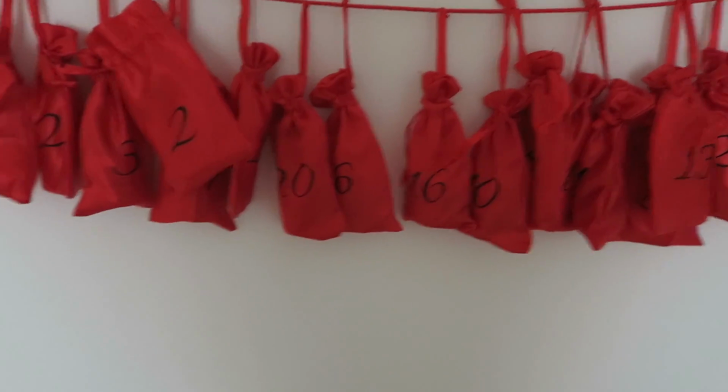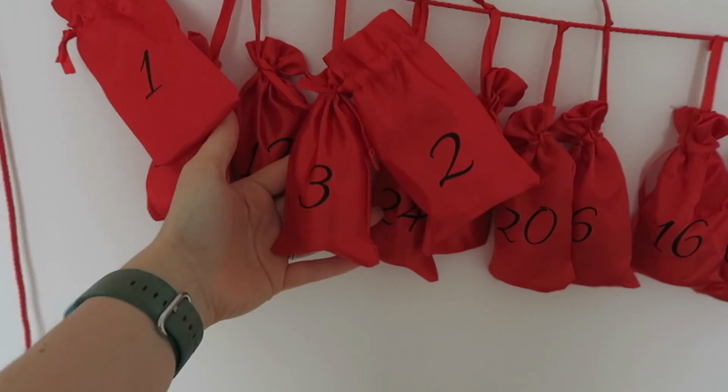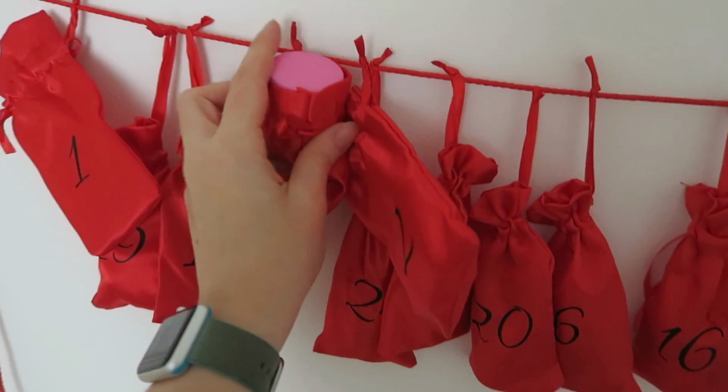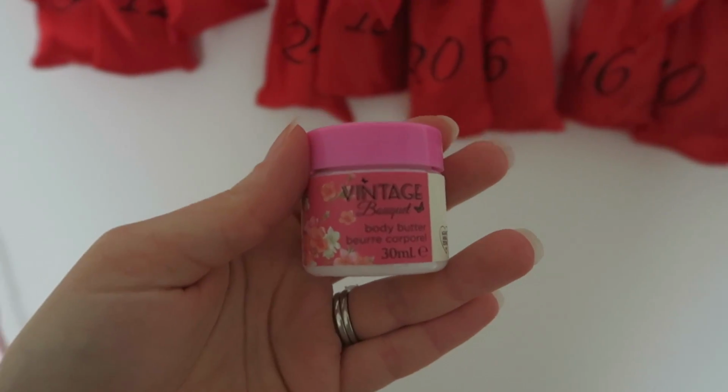Not only do I get to steal half the chocolate out of the joint advent calendar, but I also get to do my very own advent calendar too. This one. Today is the 3rd. Oh, that's dead easy to spot. Found it. Can't do it with one hand. It's too big to fit through the hole. Ah! Vintage bouquet body butter.